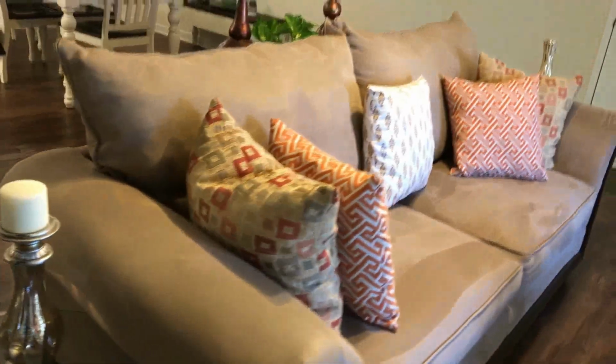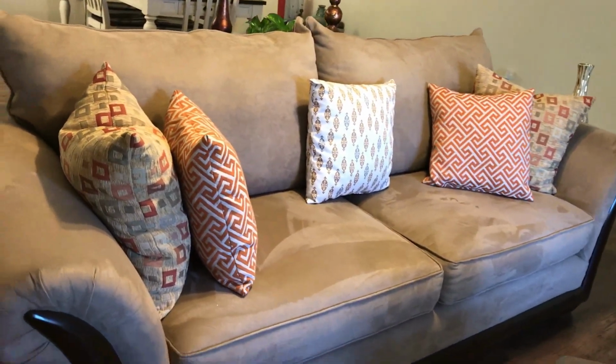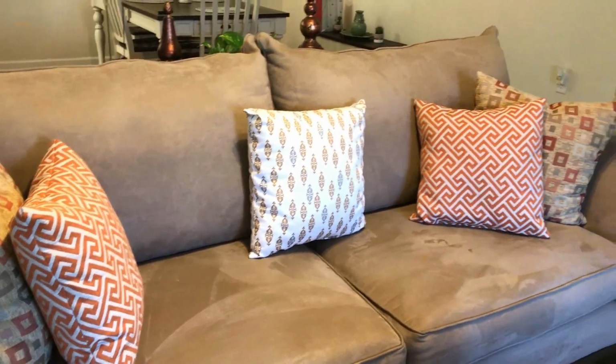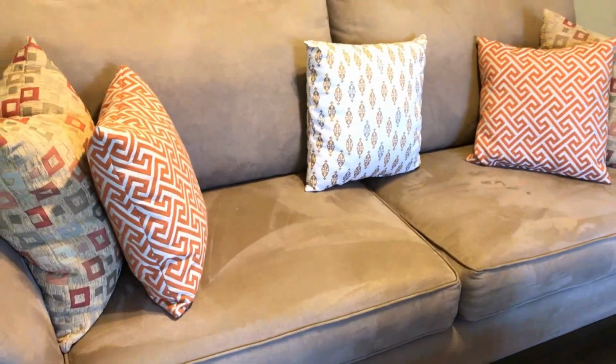Now the couch is a taupe/camel color, and that's a pretty flexible color. It's in good condition, so you always want to consider what you have of value before you start going out and buying new furnishings, because you simply need to add something to it that'll turn it all around.